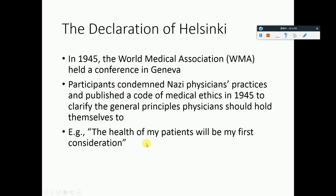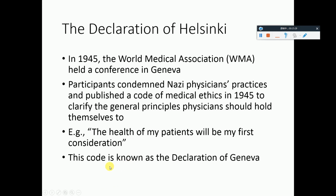For example, one of the most important principles that these physicians at the conference believed they should hold themselves to is: the health of my patients is my first consideration. That is, do no harm, right? Cannot harm people in the name of science. That's one of the most important duties that these physicians believed they should fulfill. So this code is not yet the Declaration of Helsinki, rather it is the Declaration of Geneva.